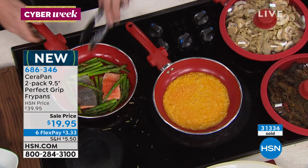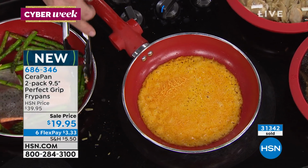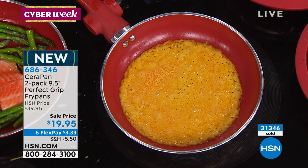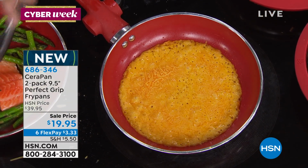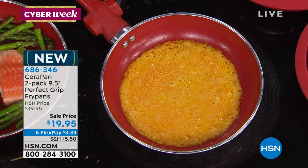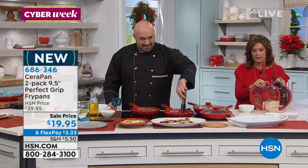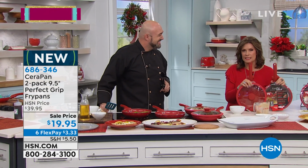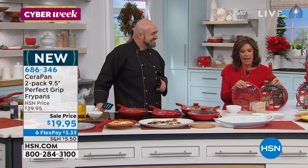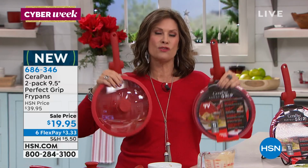Very smart design. You're gonna love the non-stick capabilities with a limited lifetime warranty on it, which means this is gonna last you and last you and last you. That non-stick is not gonna quit after a couple of months or even after a couple of years. Limited lifetime warranty on these. It's ceramic, it's titanium, it's a special design, and everything about these are fabulous, but the price today is crazy.